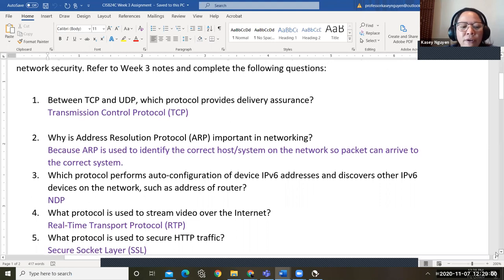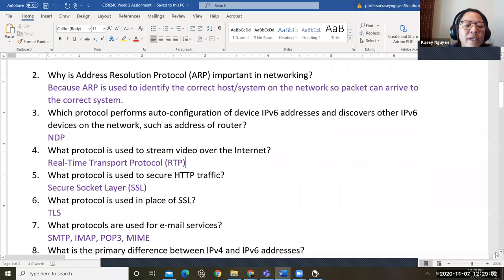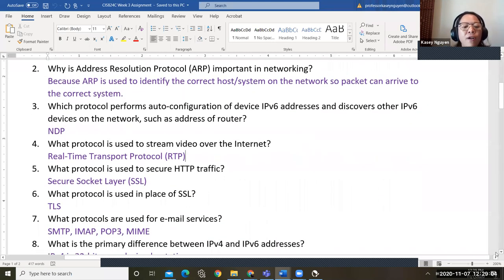So for question five, we can say that the protocol that's used for secure HTTP traffic would be your SSL. And its replacement for number six is TLS. Any questions with these?